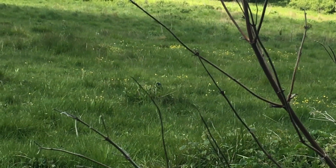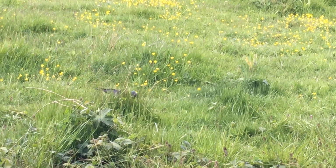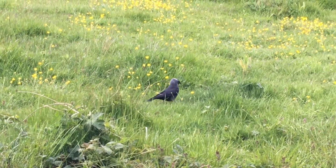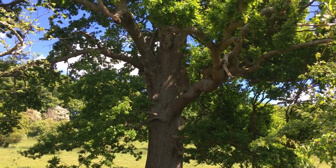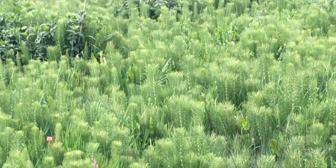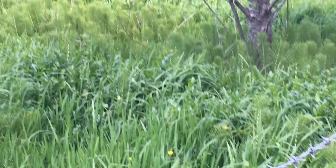You can often see birds at ground level looking for food. Notice this jackdaw persistently searching for worms. Evidence of maidenhair fern quite often indicates that there's a stream in this area, as they love to grow in wet, boggy ground.